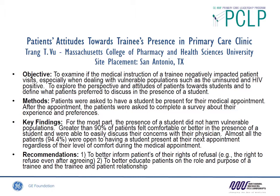Almost all patients were open to having a student present at their next appointment, regardless of their level of comfort during the medical appointment. About 1 in 5 patients prefer to have private visits, but hopefully, through education about the role and purpose of a student, and by empowering patients with the knowledge of their own rights, these refusals will decline. Because according to the numbers in the study, patients have a good experience when students participate in their care.